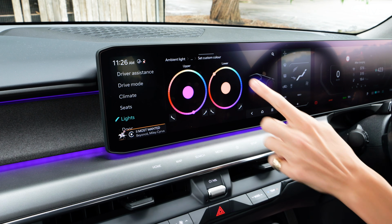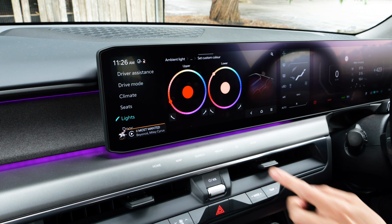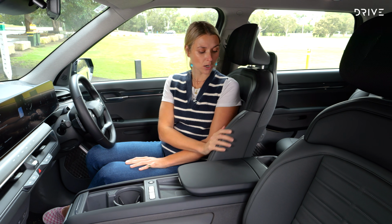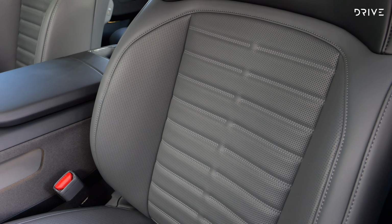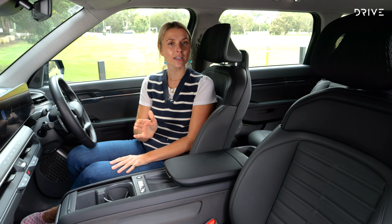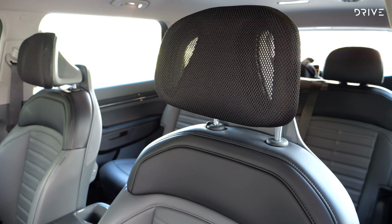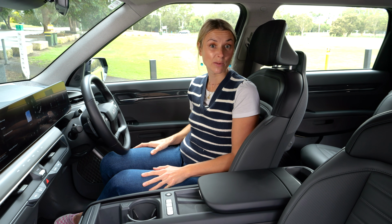Now, aside from that, there are some other cool features. For example, you've got ambient lighting along here, which looks really slick. As for the seats, you can see they actually look really sporty. They're all covered in this sort of artificial leather and are electrically adjustable. Now, you can see behind me I've got this kind of mesh panel for my head, which is great when the car gets hot. And then all of the seats are actually really nicely cushioned and bolstered, which makes long journeys really much more comfortable.